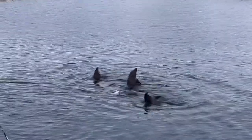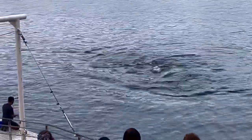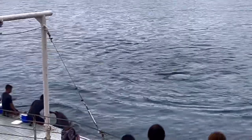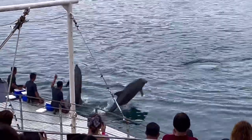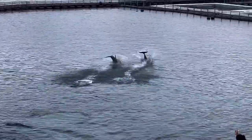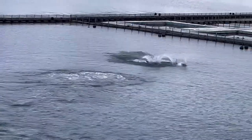Now, let's have our dolphins put those fins into action with some behaviors. First off, what do dolphins do when they want to see over long distances? They jump up in the air just like that.